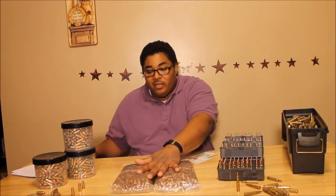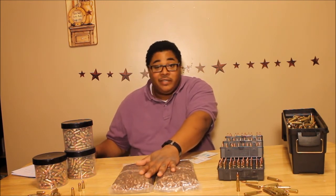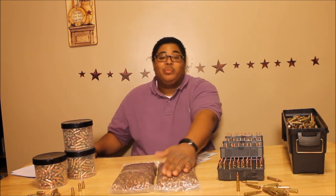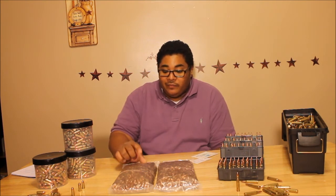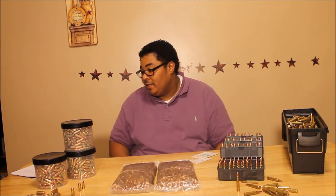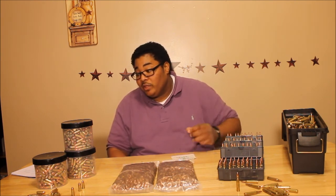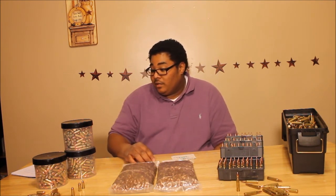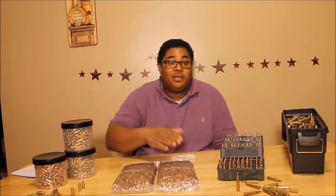I actually purchased these guys on Black Friday, and the Black Friday flyer that I received through the email list got me these guys at $72.20 per thousand shipped on 115 grain full metal jacket 9mm. And I also ordered 1,000 of their .224 or .223 round. Those typically 82 per thousand shipped were $69 a thousand shipped with the Black Friday flyer code.